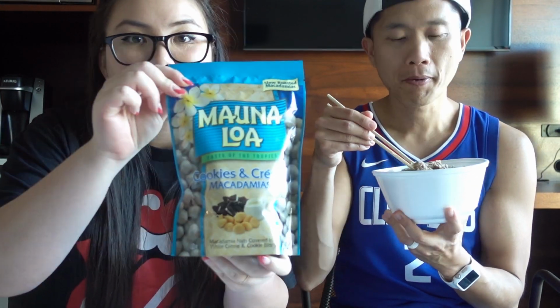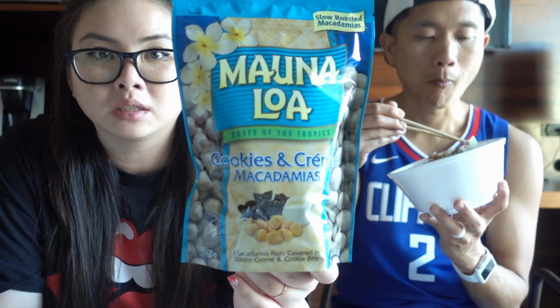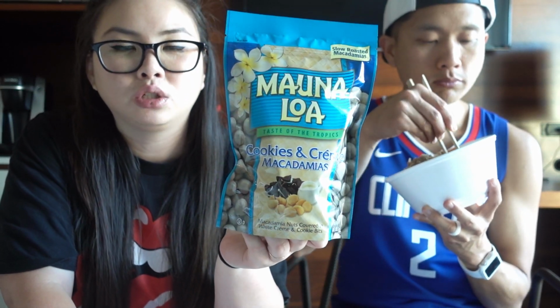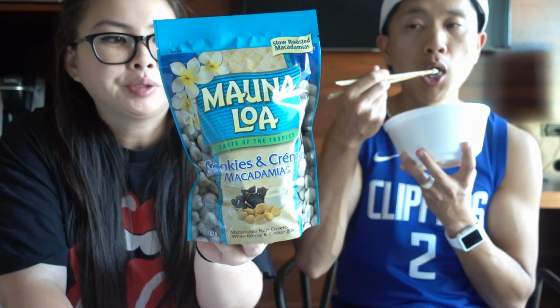Anyways... Another one of Peter's favorites. This should cost $11 or $12 a bag. Macadamia nuts. It's one of the top nuts that everybody says is the best, because it's a super fatty nut. Very expensive. And this one is a cookies and cream one, which you cannot find in LA at all. On the mainland, this does not exist. So, whenever we come here, Peter has to get a couple bags, and it costs so much, but he doesn't care.